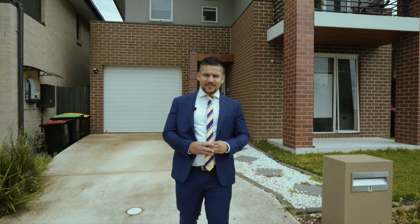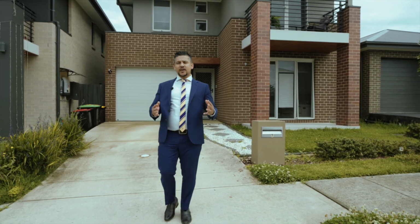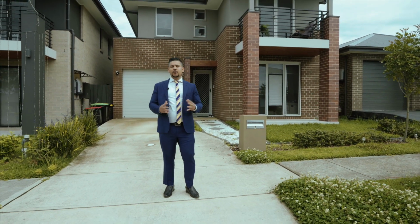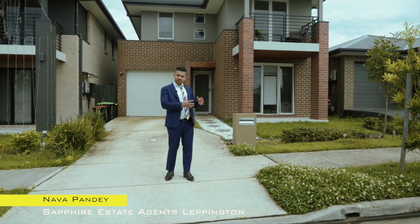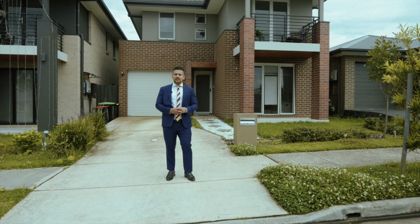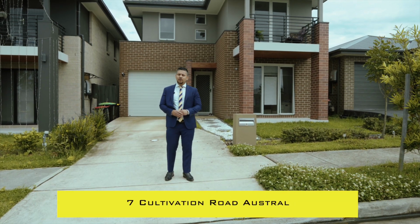Easy accessibility, a good neighborhood, and an affordable price. These are some of the qualities that first-time buyers or investors are looking for in their next property. Hello everyone, this is Nava Pandey from Sapphire Estate in Leppington, and let me present to you this unique property that ticks all the above boxes. Welcome to 7 Cultivation Road, Austral.